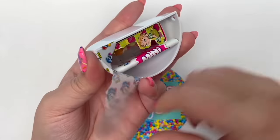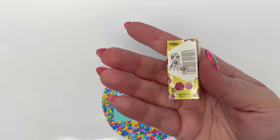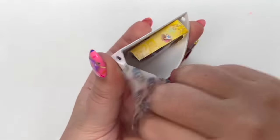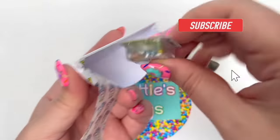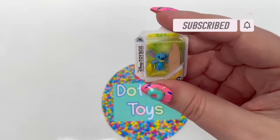Orange slice number one. It looks like we got one of the animators and we got Anna. And I love that we got Olaf on the front cover. All right, number two, and we have the Beast. Ooh, what do we have here? We got Stitch, and I think Stitch is really stinking cute.